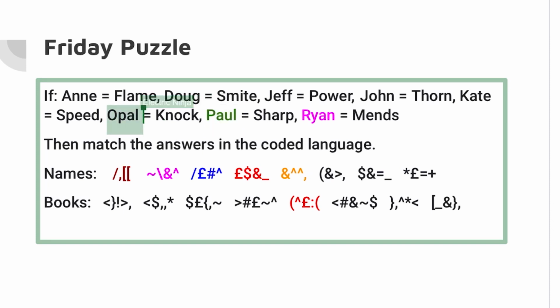Opal, she is red. Kate, let's do, I guess, yellow. John, we have as blue. Jeff, we have as maroon. Doug, we can put as, honestly, we can just, well, no, we shouldn't leave him as that. Let's put him as gray. And then we know Anne is orange. So we have all the names now, just to make that clear.